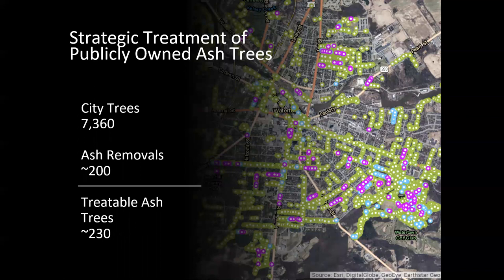So we see here a little bit of a comparison of ash trees expected to be removed over the next couple of years. But then you also get to see trees that are considered treatable. Now, that doesn't mean that they all will be treated, but they're of a condition rating at the time of inventory of good or better. This is just a little snapshot for clarity: the green dots are all trees that are not ash trees, other species. The purple are the treatable trees, and the blue are the trees to be taken down.